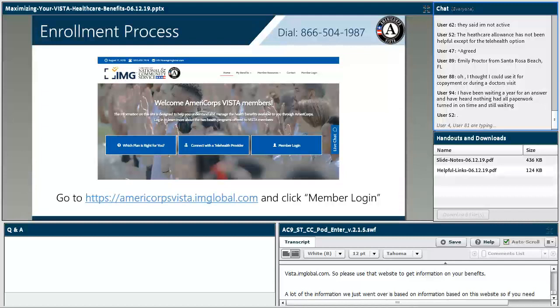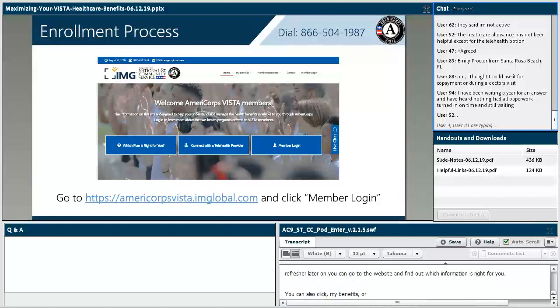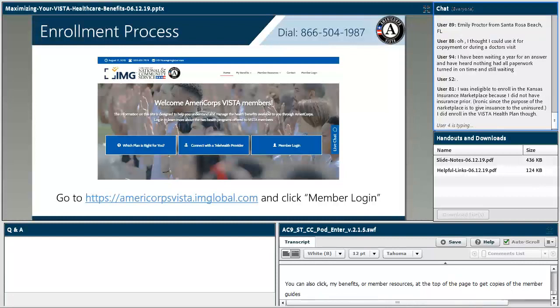You can also click My Benefits or Member Resources at the top of the page to get copies of the member guides for frequently asked questions, to search online for a medical provider in the First Health PPO network, or to connect with a telehealth provider, which you can see also straight in the middle of the front page.